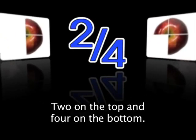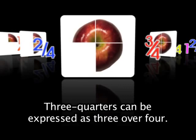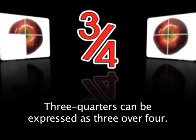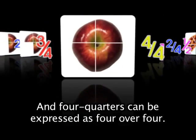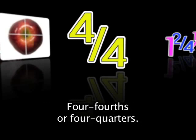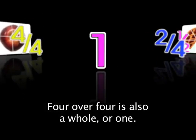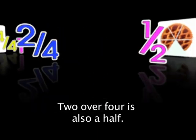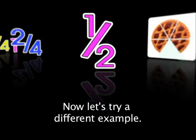2 on the top and 4 on the bottom. 2/4 or 2 quarters. 3 quarters can be expressed as 3/4. 3/4 or 3 quarters. And 4 quarters can be expressed as 4/4. 4/4 or 4 quarters. 4/4 is also a whole or 1. 2/4 is also a half. Well done. Now let's try a different example.